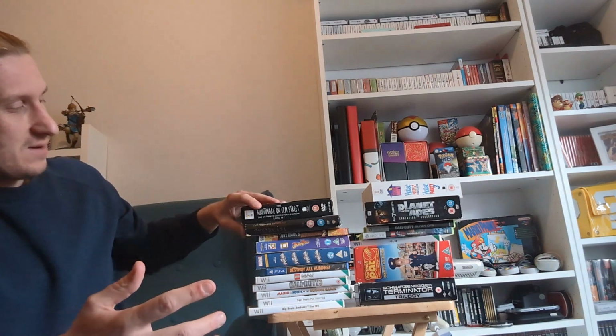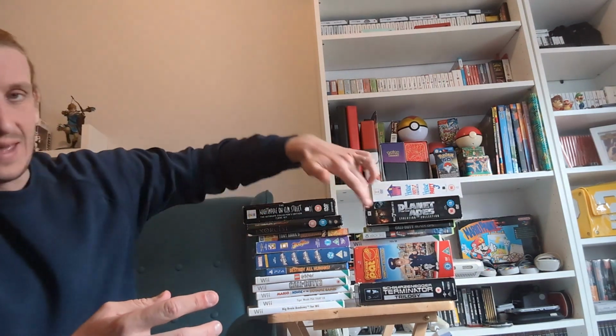So things like, you know, Nightmare on Elm Street, The Exorcist, Planet of the Apes. We paid like £1 or £2 each for those, and they each is a £7 voucher. So just on those 3 games there, you're looking at £4 to £5 spend. That's going to be a £21 voucher, and I just can't sell them.